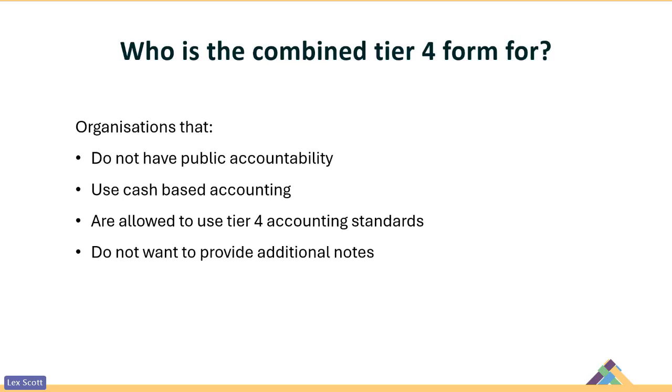If your charity uses accounting software such as MYOB or Xero, you're likely using accrual accounting and so are not eligible to use the Tier 4 not-for-profit standard.